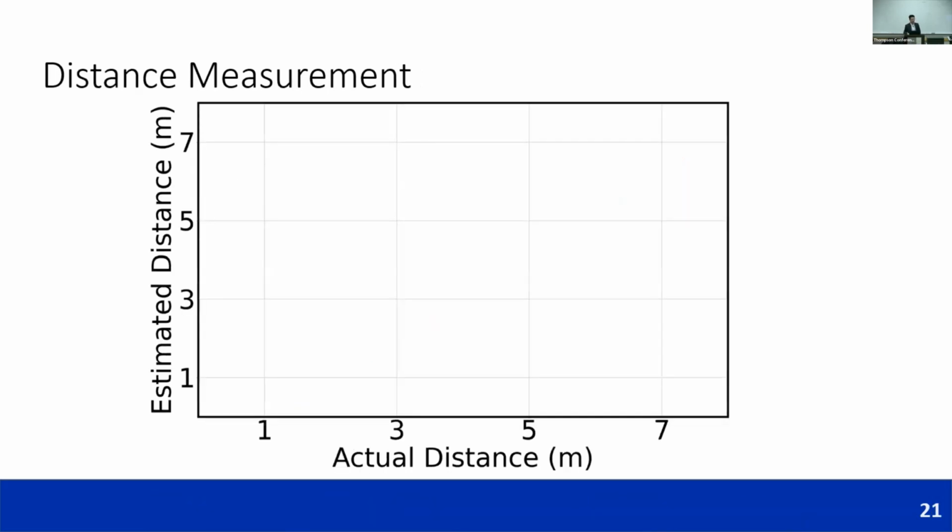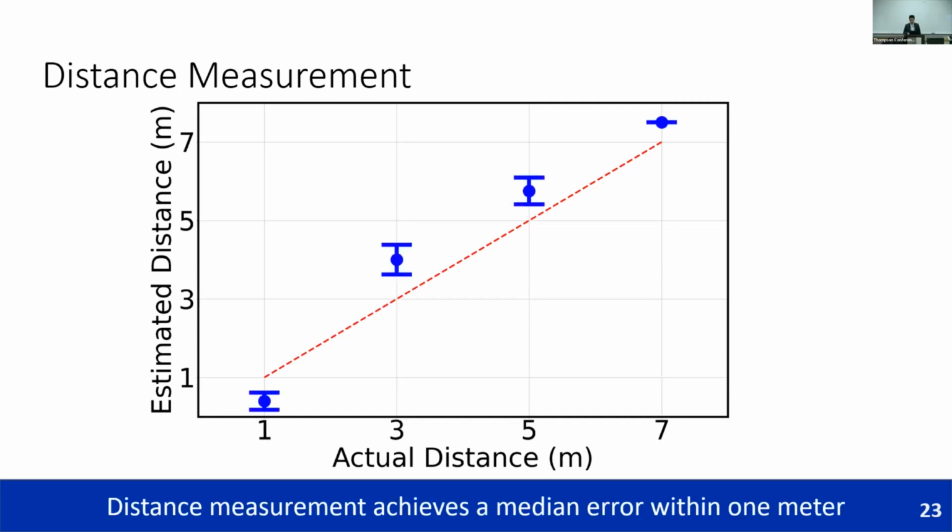Although we didn't mention our distance measurement technique, let me show you our distance measurement result too. The x-axis again is the actual distance, and the y-axis is the estimation. This red dotted line is again the match between ground truth and the estimation. Our distance measurement achieves around sub-meter median error, which is pretty good for low-cost IoT systems.